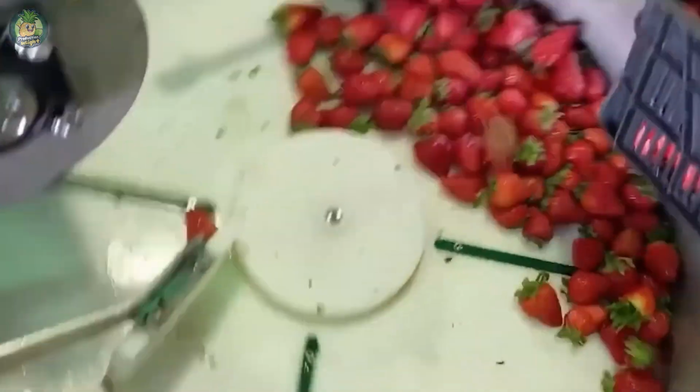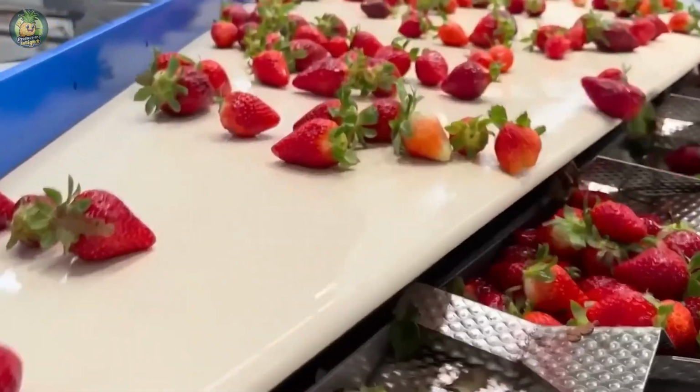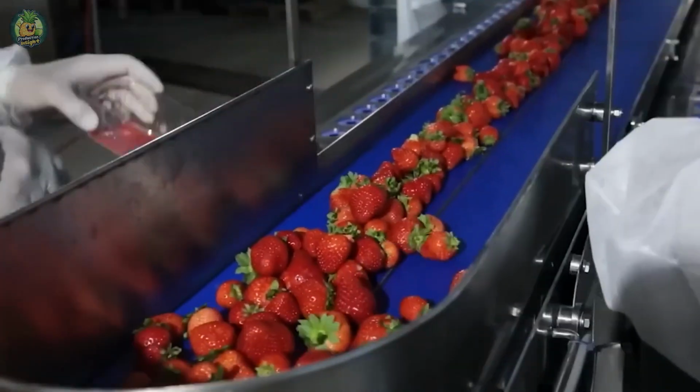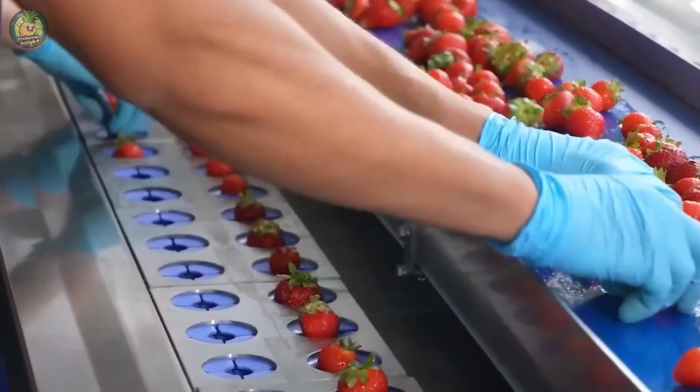Of course, keeping you in mind, they're going to take that stack of strawberries for a manual check and make sure that only good quality strawberries go further. Once they're sure of that, they let them pass on until they reach safe hands. Yup, these people are going to place each strawberry in that mold for game-changing results.